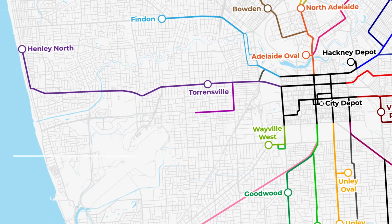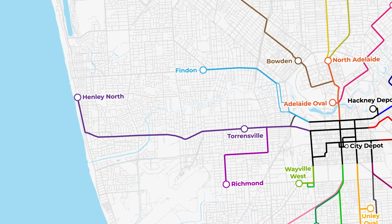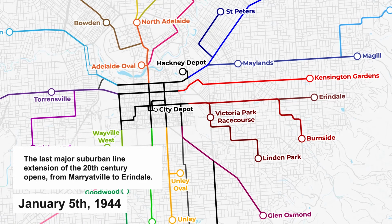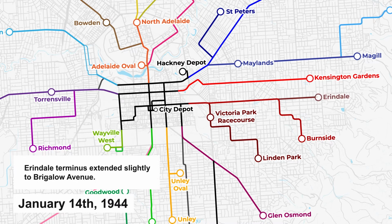June 29th, 1939. The Hilton line is extended to Richmond. April 12th, 1942. The Kilkenny line is extended to Cheltenham. January 5th, 1944. The last major suburban line extension of the 20th century opens from Marriotteville to Erindale. January 14th, 1944. The Erindale terminus is extended slightly to Brigalow Avenue.